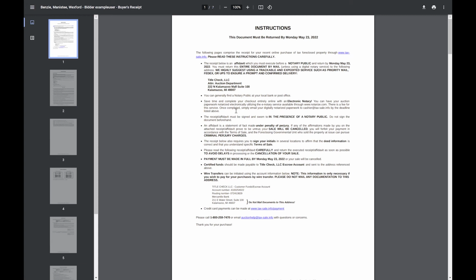You would have to print out the document, make sure you print out all pages that are included in that PDF, and then take it to a notary. A lot of times banks have notaries available to sign documents such as this. You can also do a search on the State of Michigan website to find a local notary. You will need to have valid identification with you in order to complete that process with a notary. They will then sign the paperwork after watching you sign it in front of them in their presence. And then you can take that original notarized document and mail it to us either alone or with your payment.